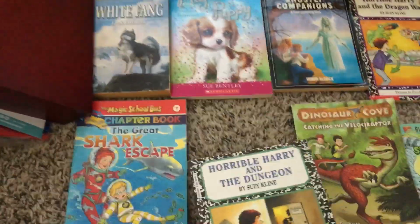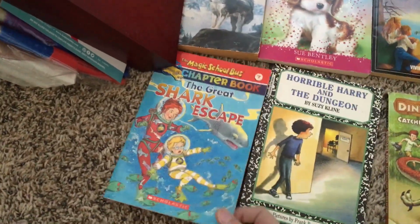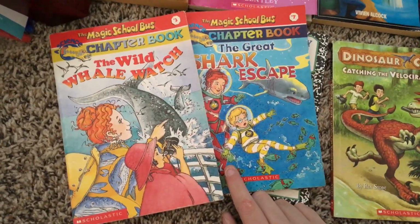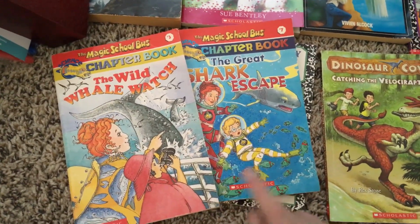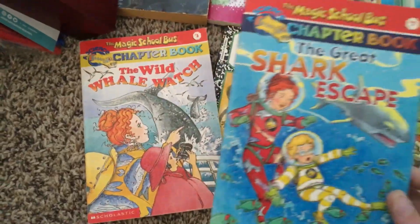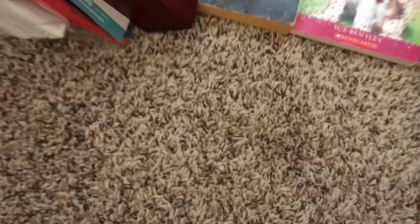He loves these Horrible Harry books as much as he likes the Horrid Henry. My daughter is really into these Magic School Bus chapter books. I got her two of them. She has one already that's a rainbow one, so I got her The Great Shark Escape and The Wild Whale Watch. She loves these to death, and she also likes their picture books as well. So there we go.